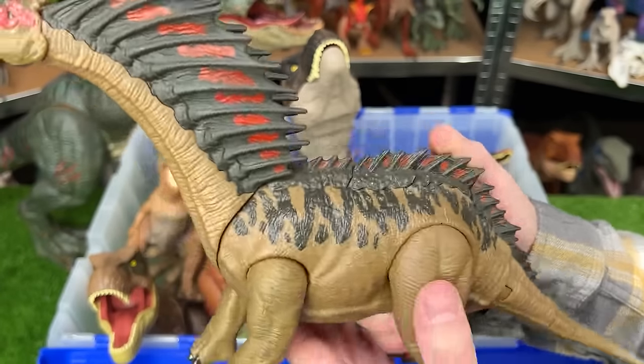Here we have a classically colored Destroy and Devour Indominus Rex. This figure is pretty detailed over its body. It's got tons of spikes on its back. It's got those spines right along its neck. It's got some unique coloring along its eyes, right next to those orange eyes.